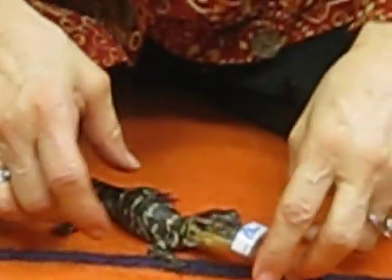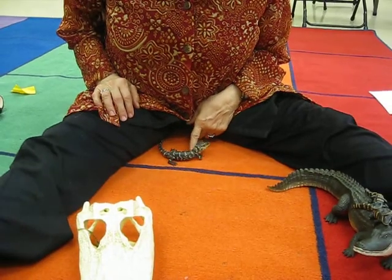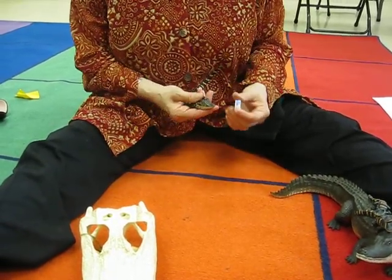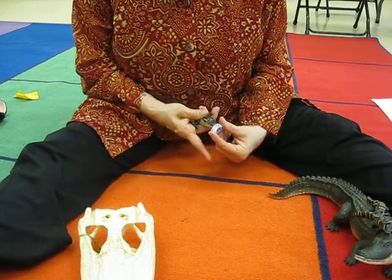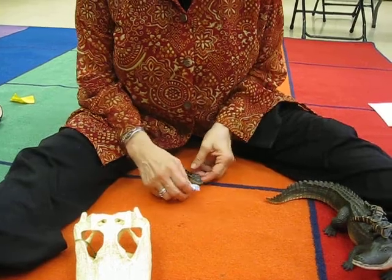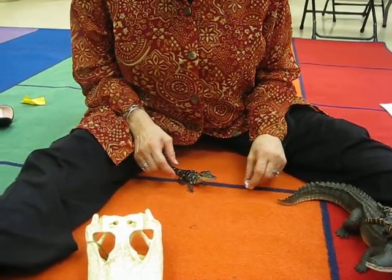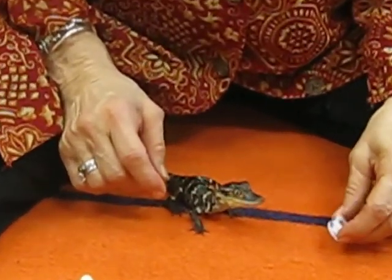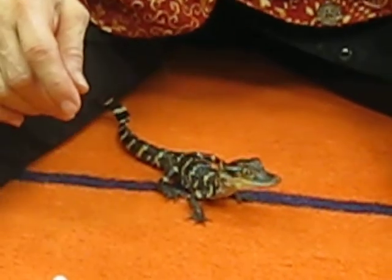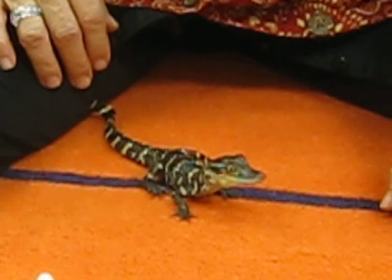Let me see. We talked about motion. Now he's actually a little bit fast, but he's not as strong as the last alligator. Is it just that they get bigger and stronger with age? Yeah, as they grow, they develop their muscles and get bigger and stronger. As babies, they're very vulnerable to predators, say a raccoon or a bird of prey like an osprey or a wading bird, even a large fish. So as they get older, they get a little bit more bold.